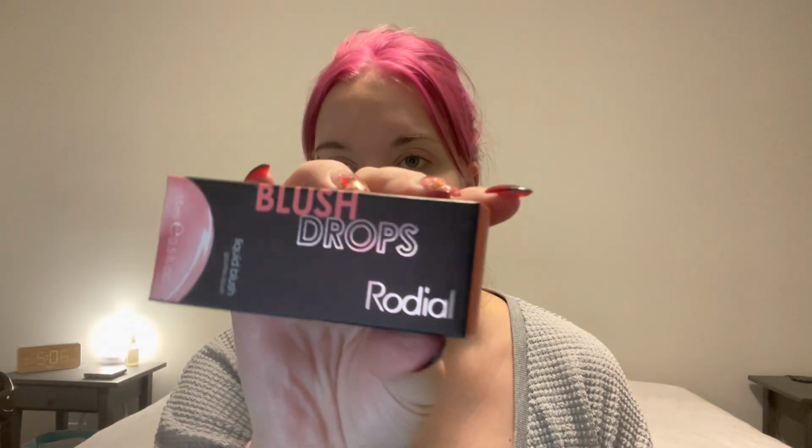Next, I have the liquid blush drops. Let's see what this color is. I watched another video of someone who had these in their box too, and they said it's just a very hint of color, like you should almost put a blush on first and then add this to enhance on top of it. Currently it's valued at $50. It says it's buildable, just a little pop of color.